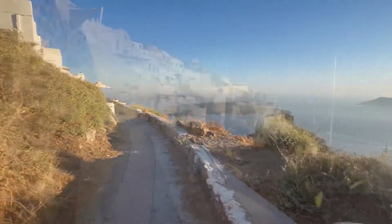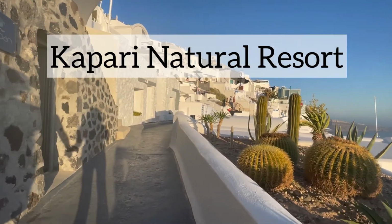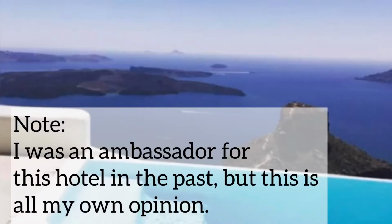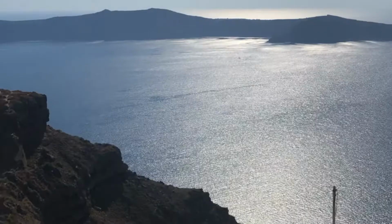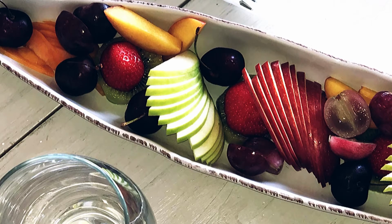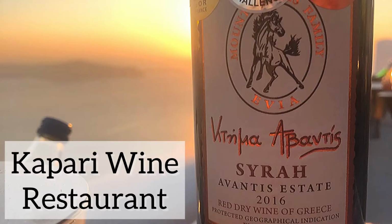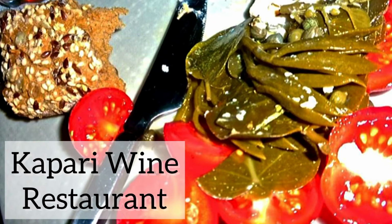I love staying in Imerovigli, and one of my favorite places to stay is Capri Natural Resort. We didn't stay there this time, but definitely soon. This room, I mean, look at that view. They treat you so well. The service is impeccable, and they have their own restaurant, Capri Wine Restaurant. They have an incredible wine collection, and the owners are just wonderful.